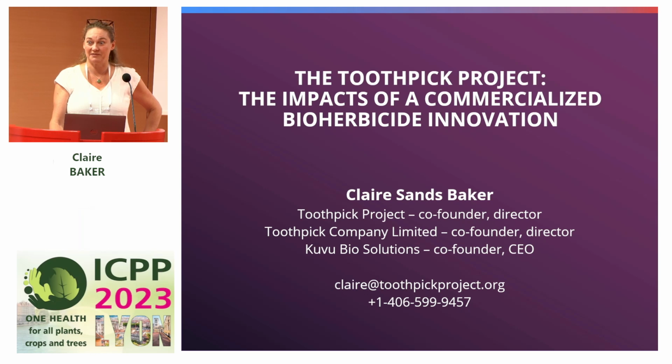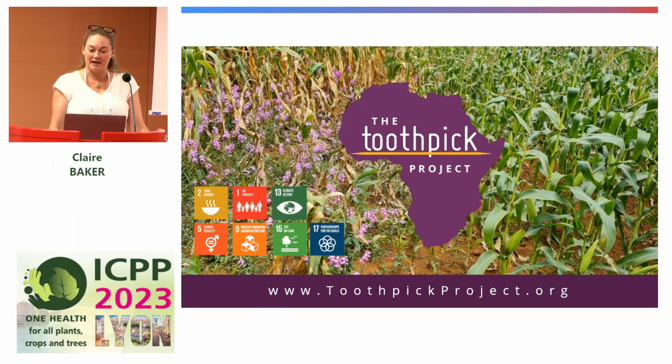And it takes all types to get to impact. So my 30 years in NGO development fit very well with his biotech innovation. And so we sort of met along the path, and I'll talk you through that today. It's called the Toothpick Project. It's a biological herbicide. And that little purple flower you see on the left there is called striga or witchweed, Kayongo. It's a weed across Africa. It's on 40 million farms. I'll be talking about that in the framework of impact.